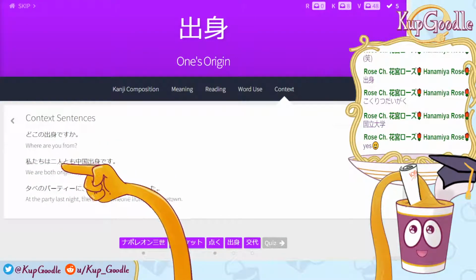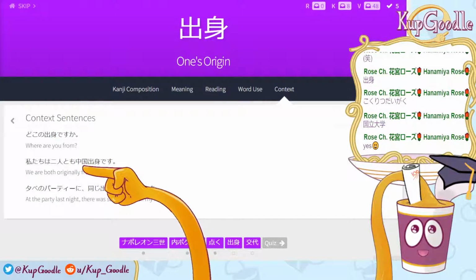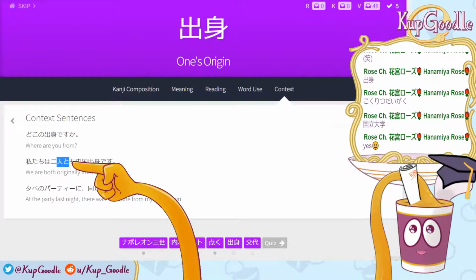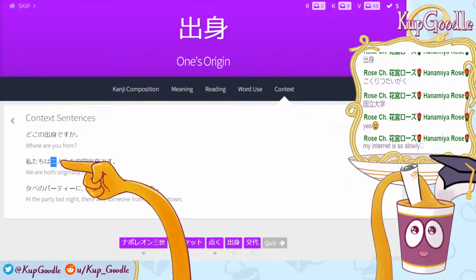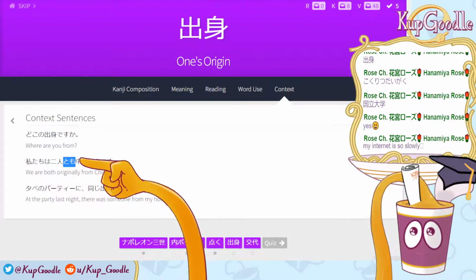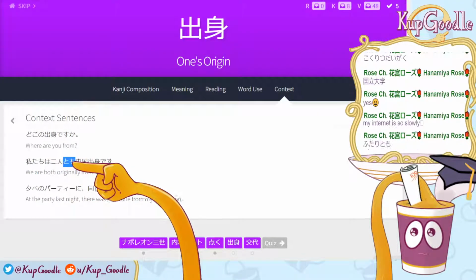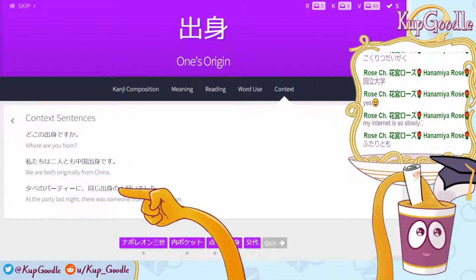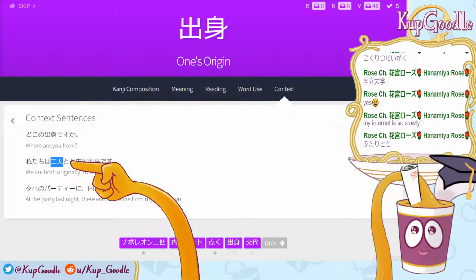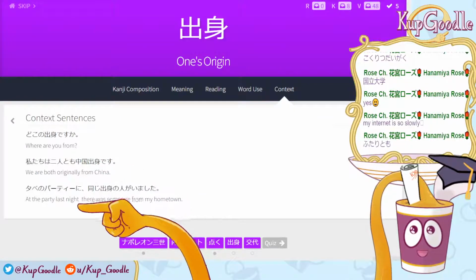We're both originally from China. Futari tomo. I don't know what the tomo is for. I've heard of futari, but I've never seen, I think, that with it at the end. So I don't know when to use it or when I need to use it.